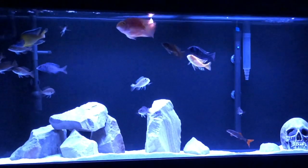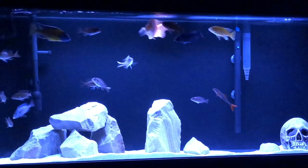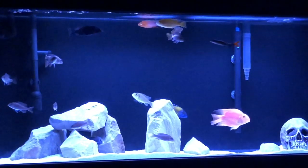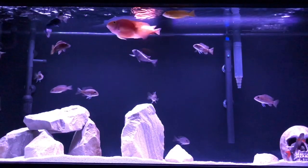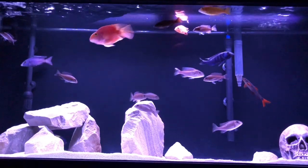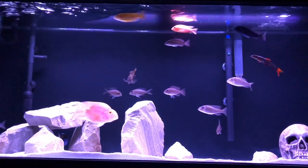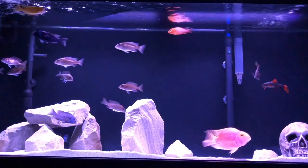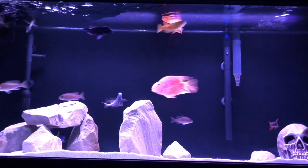You can see in this little clip here that the dragon blood / ruby crystal peacock is actually the one getting chased a little bit in this clip. He has only got one eye, so that kind of makes his behaviour a little bit special in general. Not sure what happened to his eye. I think he grazed it on a rock or something like that.